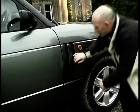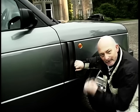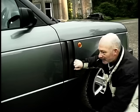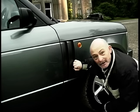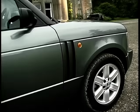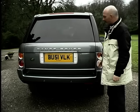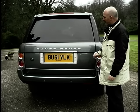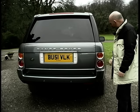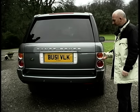This has to be one of my favorite pieces, these amazing gills that give it a real dynamic sporting edge that break the side up superbly. And then of course there's the rear. And I love the simplicity of the rear. It's got more curvy now, it flows a lot better than the old vehicle. And I love this touch here of the rear tail lights, which have shades of the original Defender.